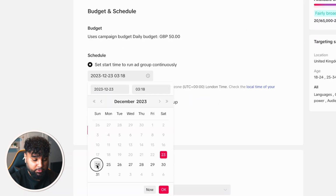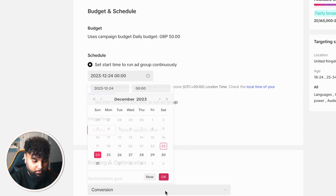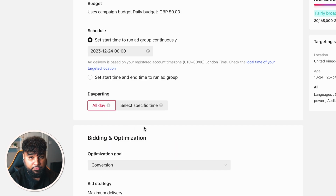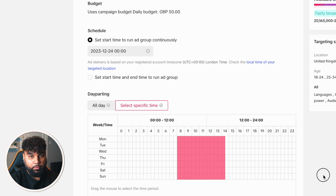Now where it says budget and schedule, what we're going to do is click this. We're going to select it for the next day and we're going to do it from midnight. Then we're going to go down here where it says day parting. Now this is something that worked really well for me. So what I'm going to do is select a specific time. What I'm going to do is select from 8 all the way to midnight.